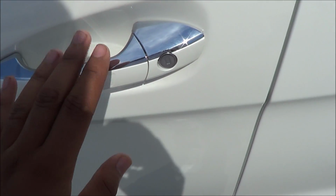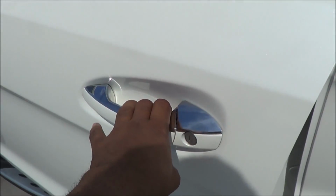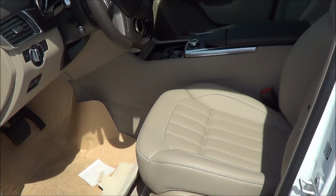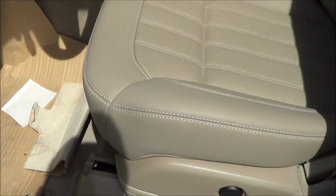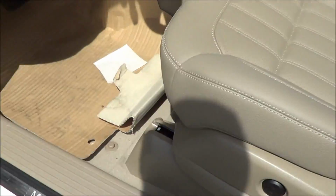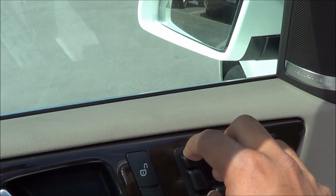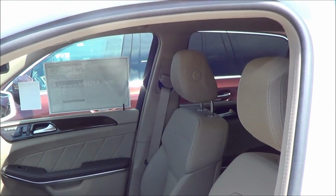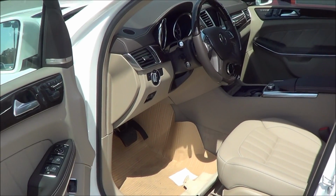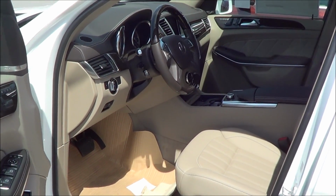You do have smart key access on all 4 doors. It is a diamond white metallic exterior with chrome door handles as well, with the almond beige leatherette interior, your power lumbar, power driver seat controls, and your power headrest. Now this leatherette upholstery is actually called MB-Tex. That's what they like to call it. Full-on leather is optional, of course.